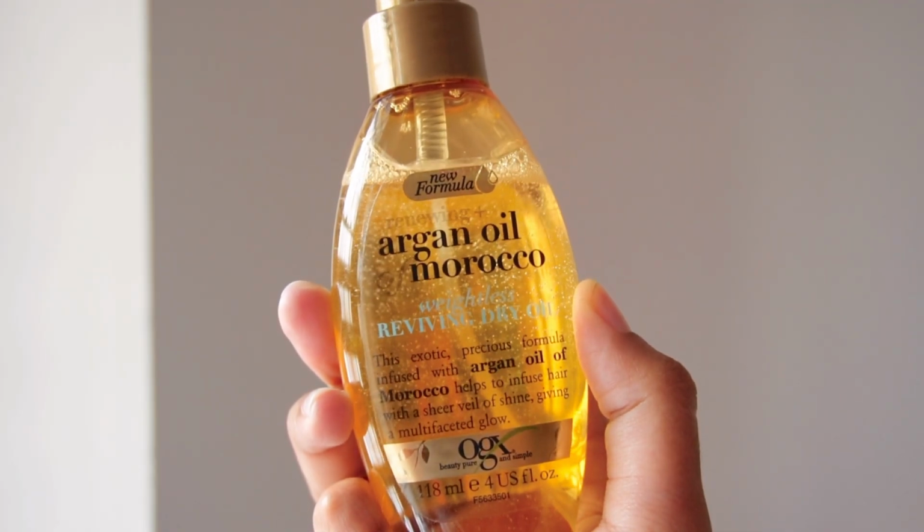Now another important tip if you have really frizzy hair is hair oils and serums. Hair oils and serums are a bit different because this is what you apply after your hair wash. One of my favorite hair oils, which is so lightweight, is the Renewing Argan Oil of Morocco, again from OGX, and it's very lightweight.